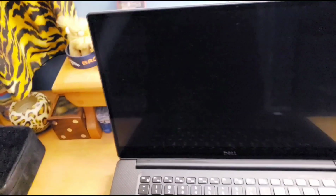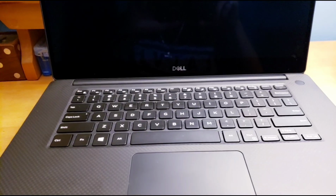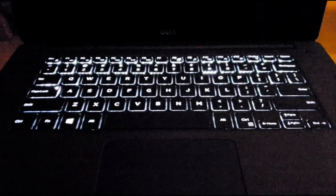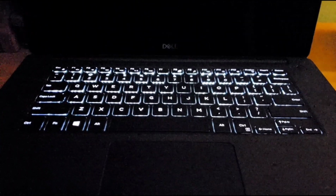All right, guys, so as you know, the keyboard does light up. Let's turn the lights out and show you guys that. We'll turn the laptop on now. Power button's on the top right. Lights up very nice, pretty cool. Actually looks blue like Tron, but it is white, guys. It's not blue. When the screen lights up, you guys will be able to see more.